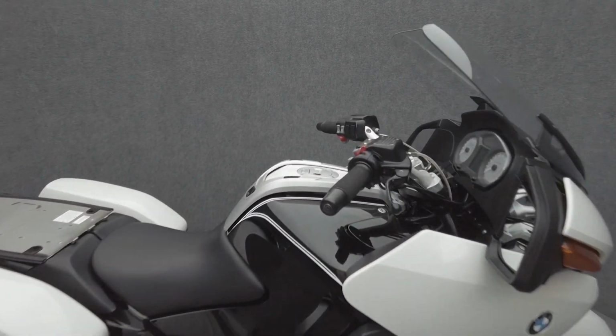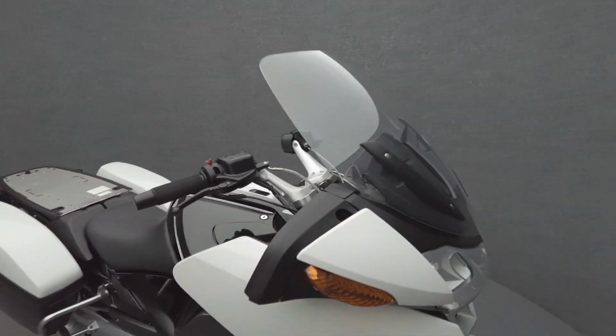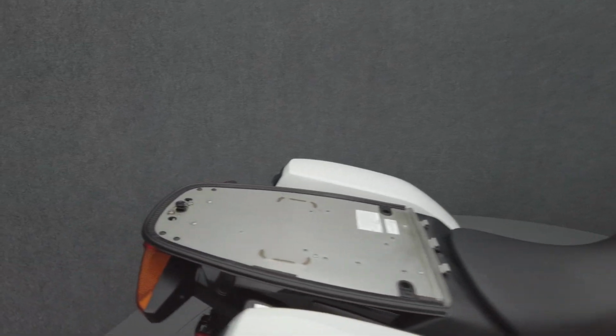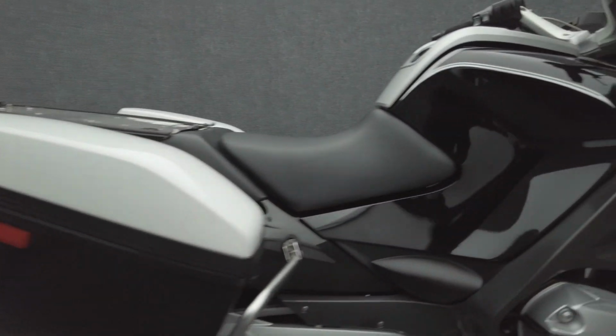This 2009 BMW R1200RT with 20,007 miles passes New Hampshire State inspection and runs well. It comes equipped with ABS, heated grips, heated seats, and an electronic windshield. It's been upgraded with Clearwater LED driving lights and 20mm handlebar risers.